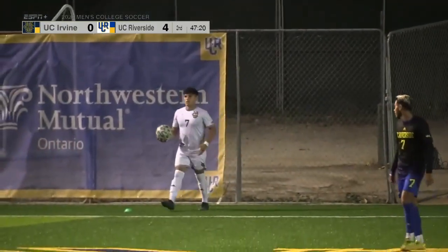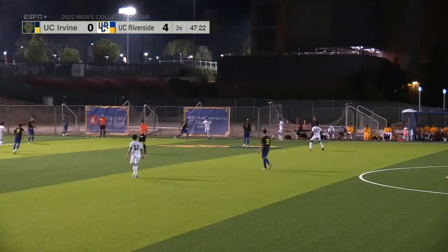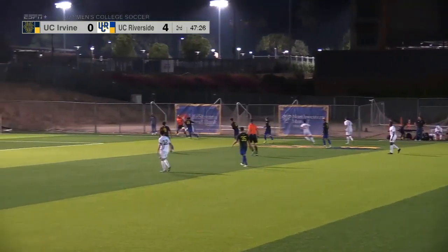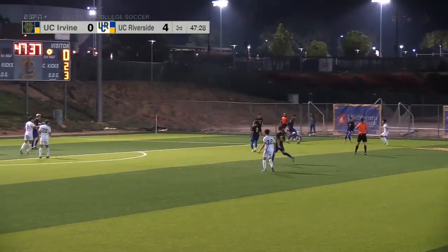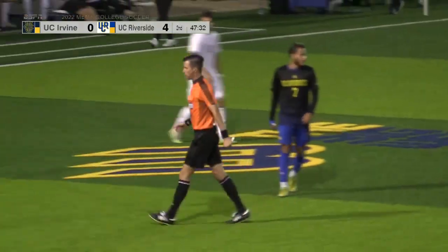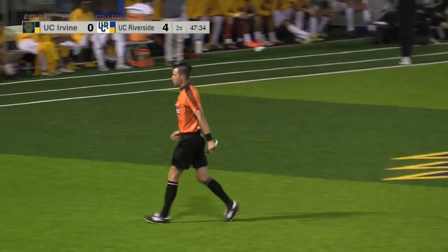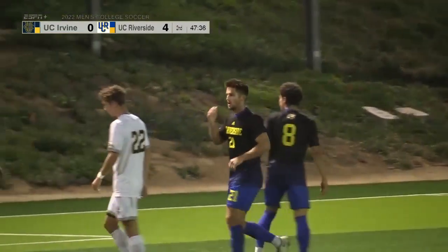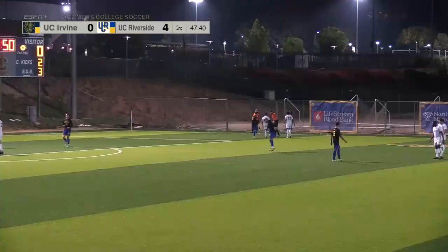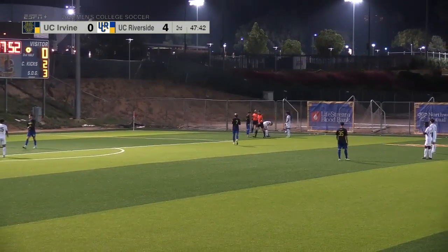Far side throw-in for the Anteaters. Trying to collect themselves, and it's all about getting that first goal. You can't get 2, 3, or 4 without number 1. So far, Carlos Gonzalez has 2 saves on the night. He hasn't really been challenged as of yet.